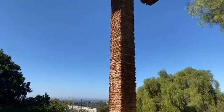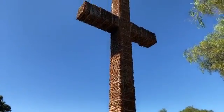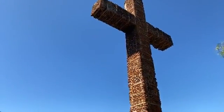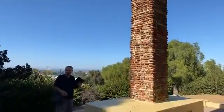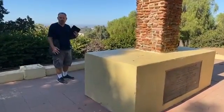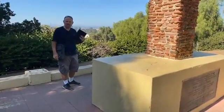So you see brick here. This is a brick cross, and this is kind of to honor Junipero Serra. This is the first place he planted the cross for Spain when they came here and settled in California in 1769.